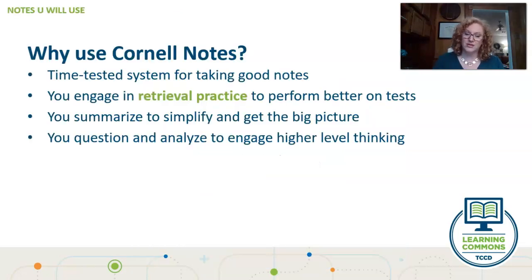So why use Cornell Notes? Because it's a time-tested system for taking good notes that you will actually use. By its very design, you will engage in retrieval practice to perform better on tests. If you have been to any of my other study skills workshops, you know that spaced retrieval practice, the act of bringing information up from your memory into your mind repeatedly across time, is essential to learning.